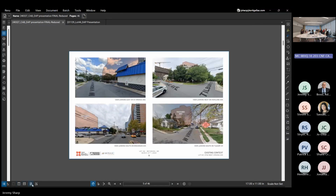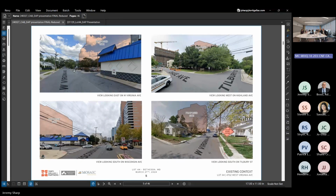Just context views. The view on the upper left looks east on West Virginia Avenue, with Benihana on the right, the massing approximate in this location. You can see here the entrance to the alley that forms the west border of our site. On the upper right is the view from Tilbury Street and Chase Avenue, which is the southeast corner of the Chase Avenue Urban Park, or the southeast corner of the block, looking northwest. Heavily treed, with the building appearing over the tree line.